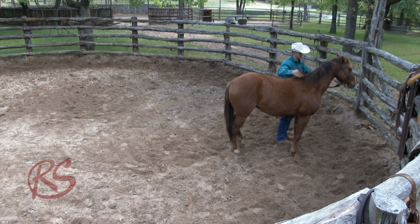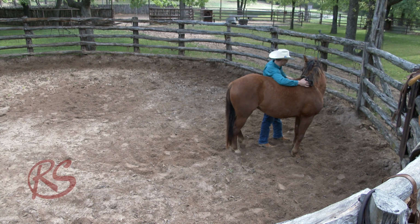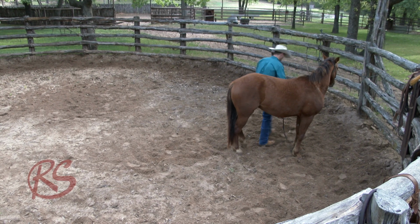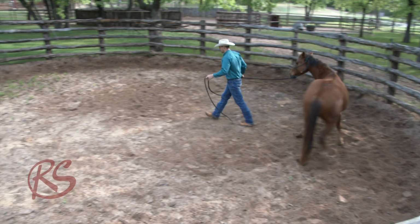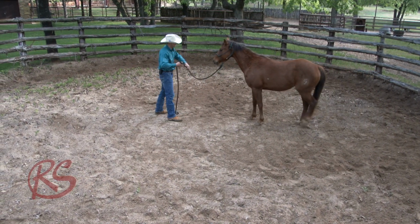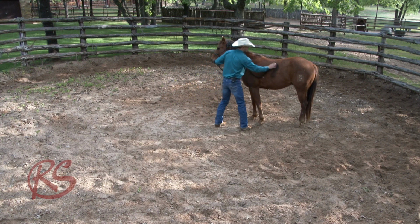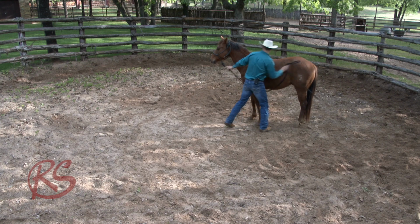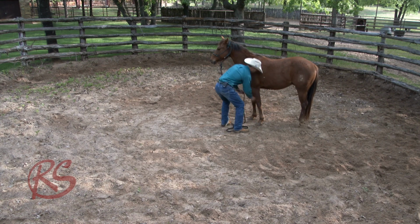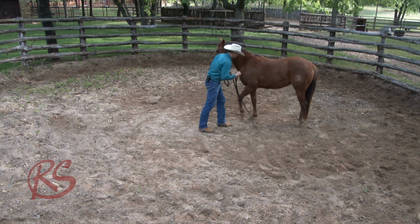Same thing. Can't flex enough. Flex as much as you can. Get them really, really soft. Following that feel. A couple other things I'm going to work on with this halter and lead before we move on is just really kind of rubbing it on him and getting him to gentle up. Especially on his legs. Kind of teach him to pick up his feet.